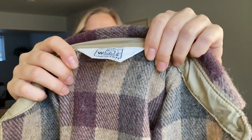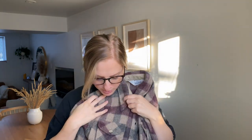It is, I'm pretty sure it's vintage. It says The Woolrich Woman. And yeah, I just think the colors are super cool. It's really like good quality. It's a smidge tight on my shoulders. I feel like it might be better for somebody else.